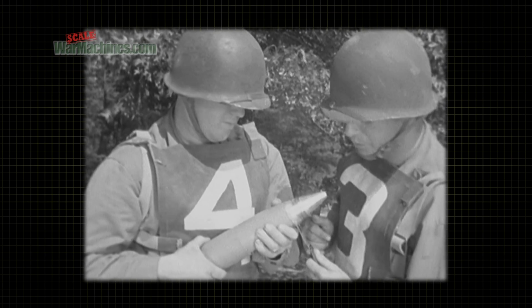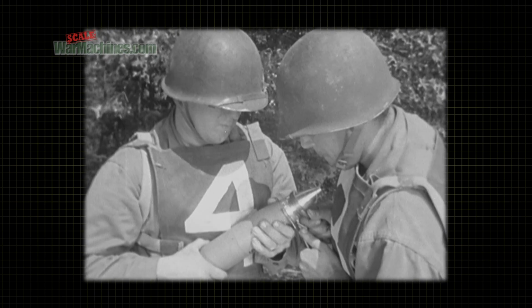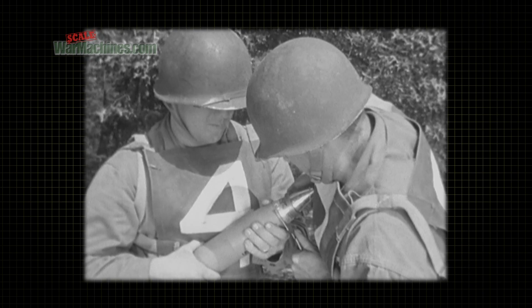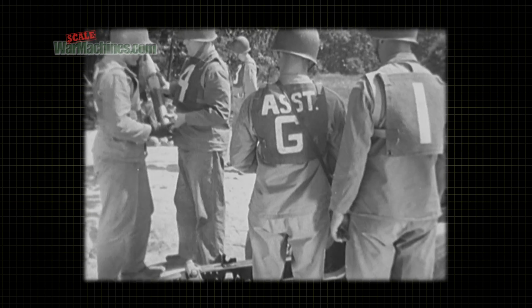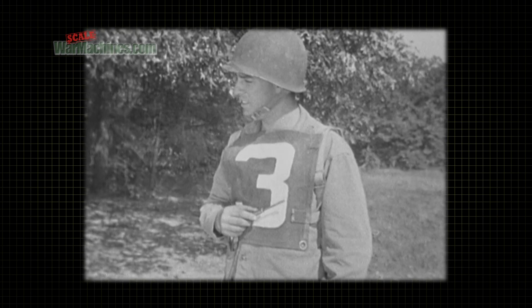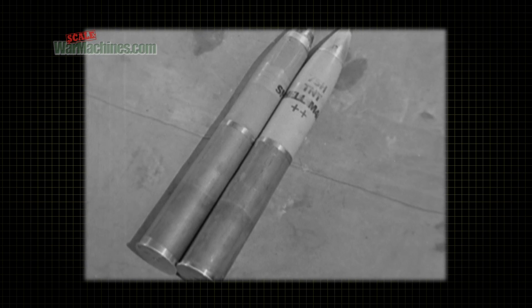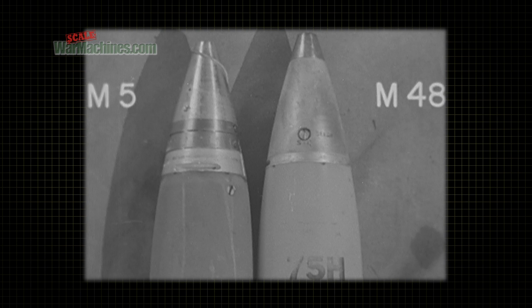Number 4 and number 3 work together setting the fuse. Number 4 acts as assistant in this operation. When the fuse is set, number 4 passes the round to number 2 so that it can be loaded quickly. The job of setting the fuses belongs to number 3. There are 2 types of fuses used with the 75mm pack howitzer, the M48 and the M54. The difference between them is easily seen.